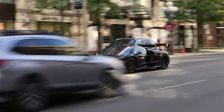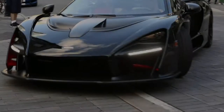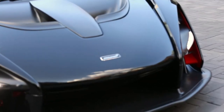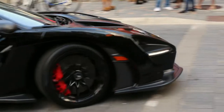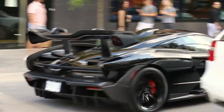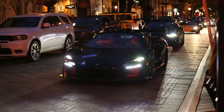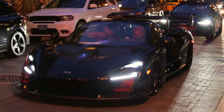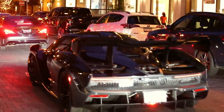It's a Senna! No way! The Senna, man. Wow. The Senna from before. Beautiful. Yeah. She brought it back up.